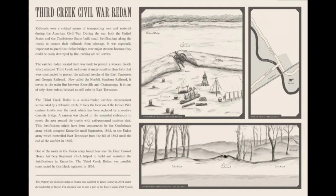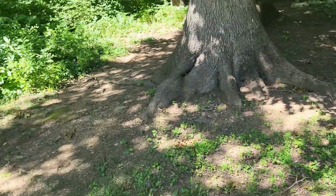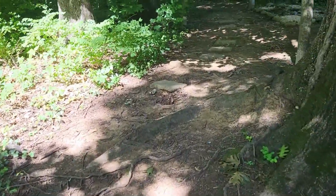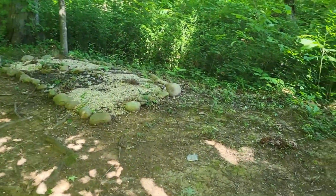And it goes on to tell you that Orlando Poe designed all these fortifications for Knoxville. But that's kind of what it looked like. You can see it right there, the cannon facing the railroad trestle right there, Third Creek's right there, and all that. But this is where it was sat at, back up here in this neck of the woods. This right here was a memorial at one time.